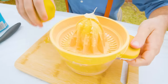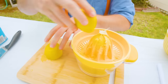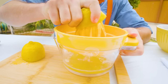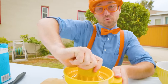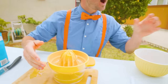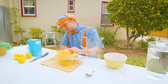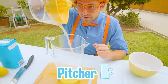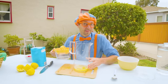Okay, let's do another. Here we go. Whoa, this thing is just pressing out all of the juice. Oh, it looks so yummy. I bet it'd be really sour though. All right, I think that is plenty of lemon juice for our lemonade. All right, so we need to now pour this in our giant pitcher. There we go. All right, it has a little bit of pulp, but that's okay.